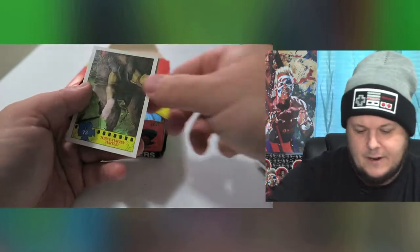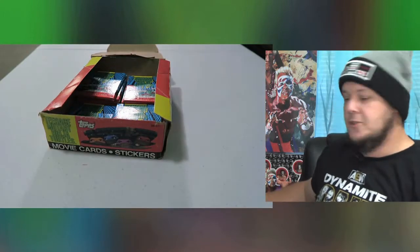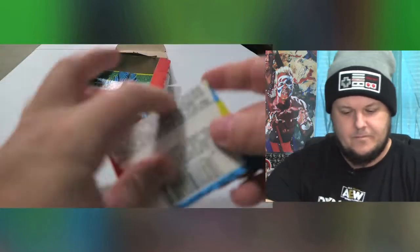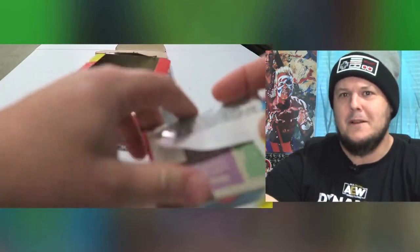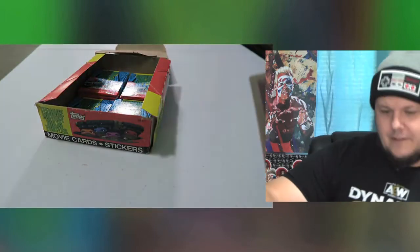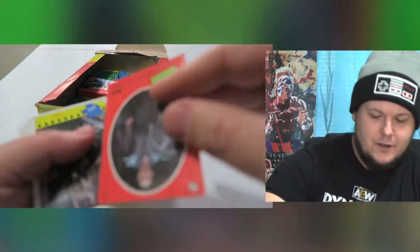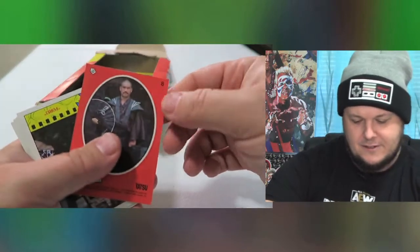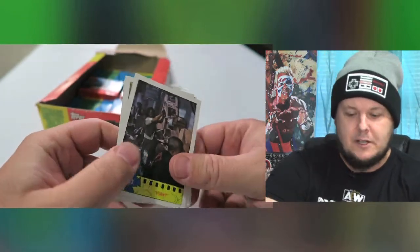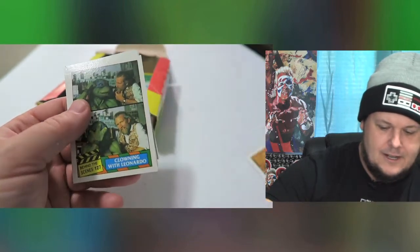We got a problem here. I think that pack was entirely duplicates there. Do you think they do that on purpose? So you have to go around to different stores, that they know that they put a lot of the same cards in the same box. So you have to go from one store to another to buy more packs. Because, I mean, I'm expecting a lot of duplicates with the stickers because there is only 11 of them, but we are definitely starting to get some.